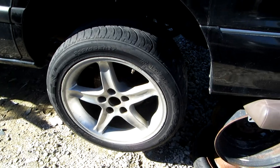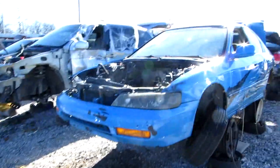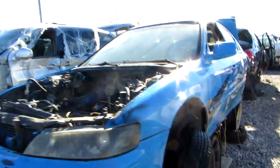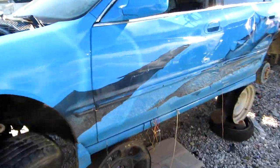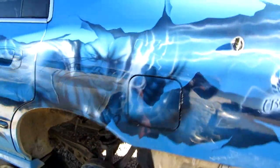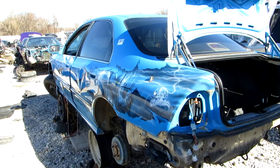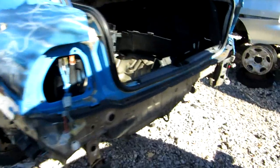Cobra wheels just here. There's one. Let's see if there's one on the other side. Okay. Only one cobra wheel. Well, there's a lot of stuff though. You guys, I had to show you this thing. I mean, it's definitely like ultra, super, duper, ultra rice, but it's kind of sad that someone went through all the trouble just for it to end up at the junkyard. Definitely sucks.